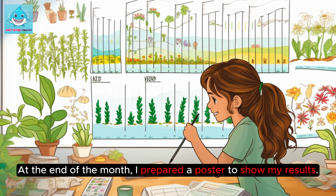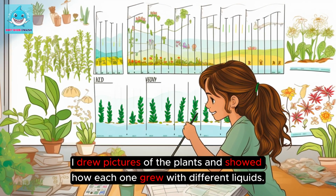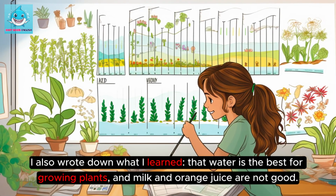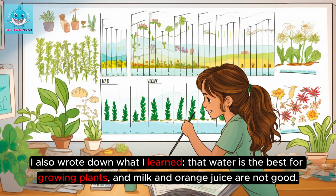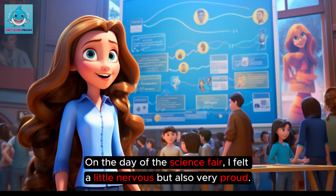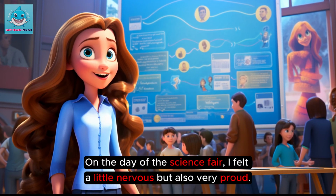At the end of the month, I prepared a poster to show my results. I drew pictures of the plants and showed how each one grew with different liquids. I also wrote down what I learned, that water is the best for growing plants and milk and orange juice are not good. On the day of the science fair, I felt a little nervous, but also very proud.